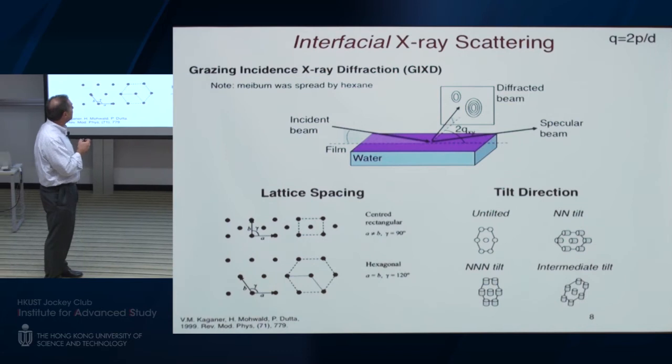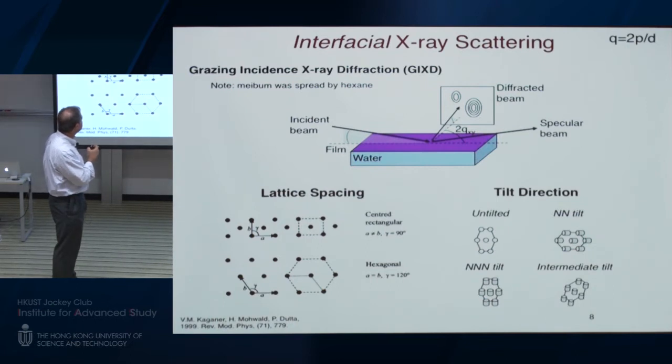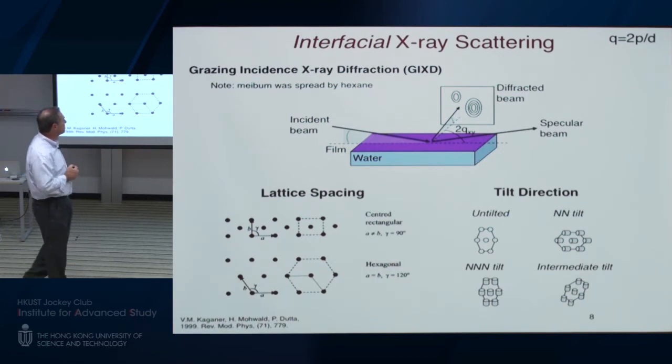Now you get the structure by looking at X-ray diffraction. You do low grazing incidence X-ray diffraction. So you bring X-rays onto the surface at a very low angle, and if you have an ordered material, you'll get diffraction patterns that you can measure. Those diffraction patterns, you can interpret them and determine the lattice structure. Is it cubic? Is it hexagonal? And then you can also tell the tilt angle of the aliphatic tails that are coming up, and also the tilt direction. So you get a lot of information from this experiment.